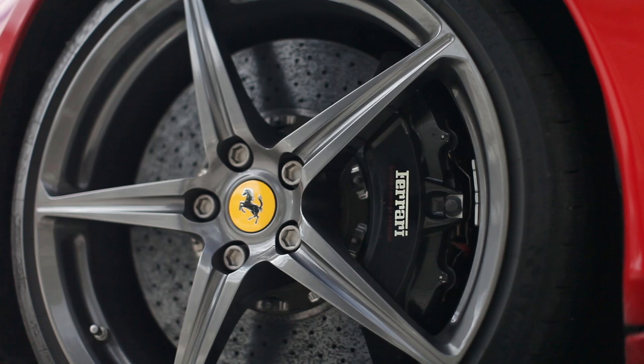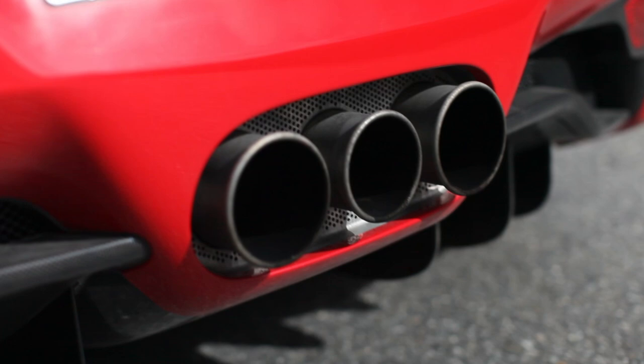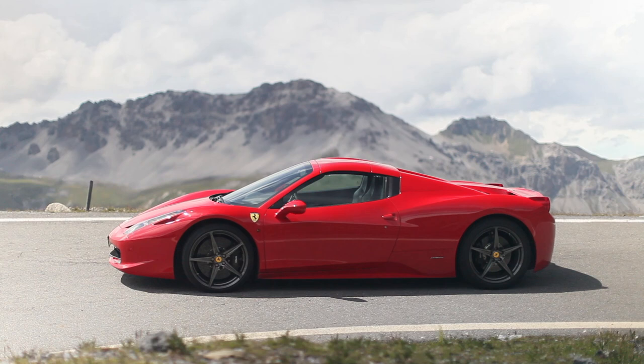Carbon ceramic brakes are standard fit, and you'll need them because the 4.5 litre V8 gives this Spider monstrous performance for a so-called baby supercar. Movable aero winglets help lower drag and increase downforce at speed. This car's got it all. Even the folding roof is 55 pounds lighter than the old fabric roof of the 430 Spider, and it takes just 14 seconds to lower.